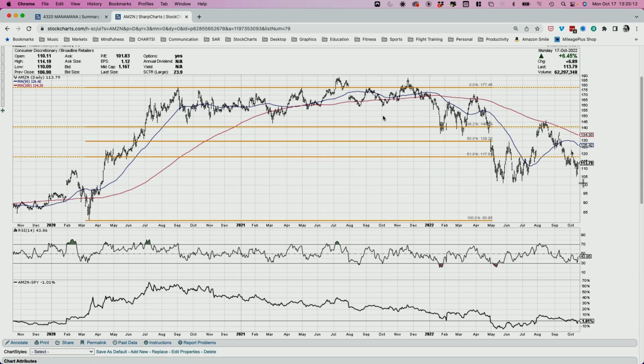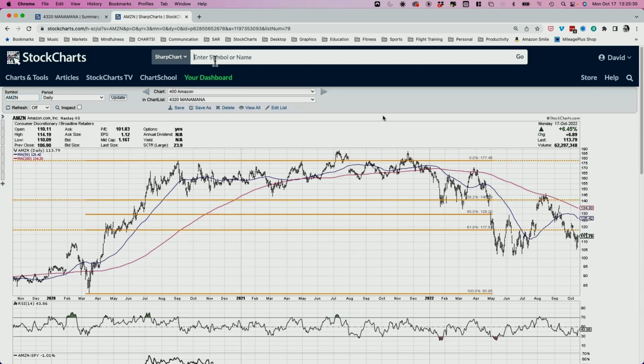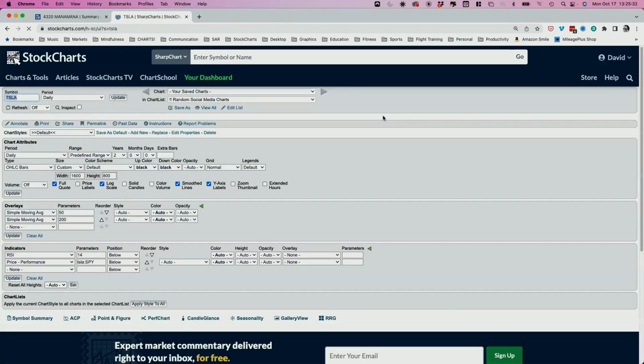I get the argument for taking on a position and thinking of that as your downside risk and thinking of the upside potential. Again, as long as you have a stop in mind, I would say Amazon below 100 is a pretty ugly chart with the potential to go down to 80, which is the low from March of 2020. I can't believe we're actually talking about those levels as not being too far off, but that's the truth.